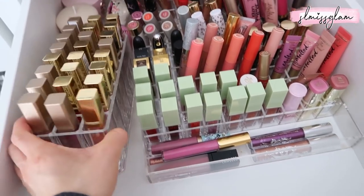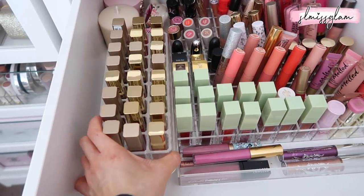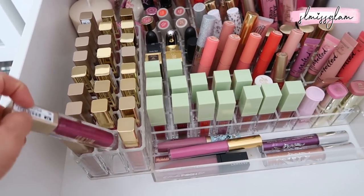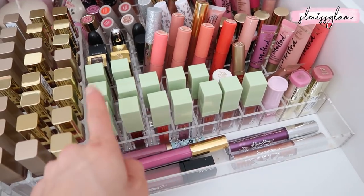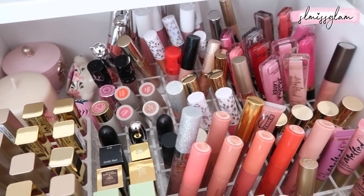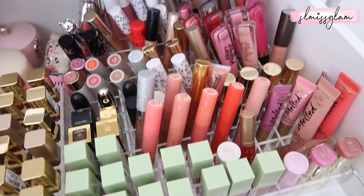And I'm assuming these ones are probably expired, which are the Milani glosses I know I've had for quite some time now. This is the By Allegory lip gloss stand, by the way, if you were wondering. And then we have a lot of the Peach Too Faced Pixie in the front right here, Melted Matte. Really random ones that I've got in collections. So I have to go through all these, but I just wanted to show you what I have.